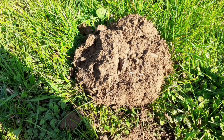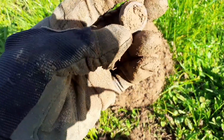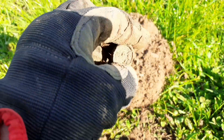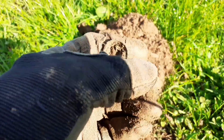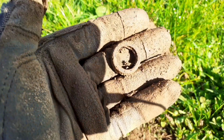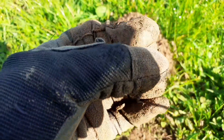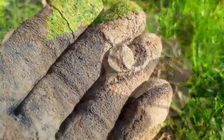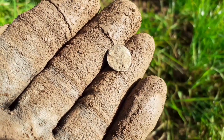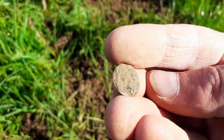Next one up is a solid 18, and again, really shallow. And it's that. It's round, and it looks rubbish. Yeah, don't think there's anything interesting. I must have just been looking for this for 5 minutes. I don't know if you can see.